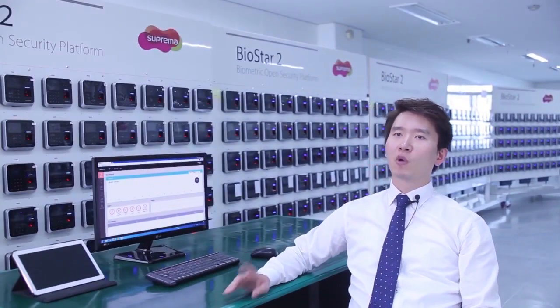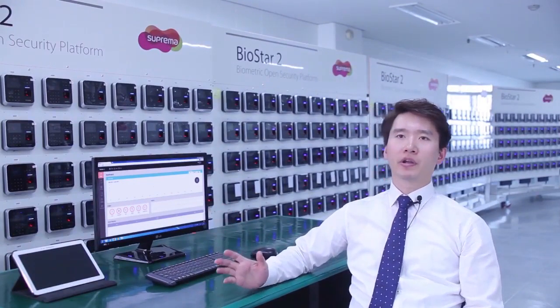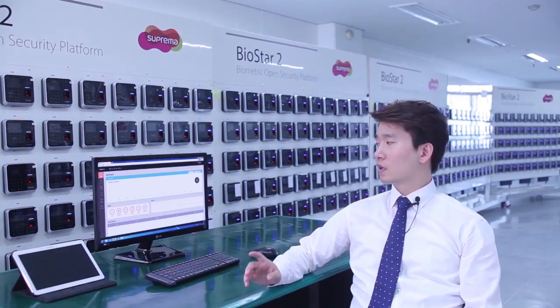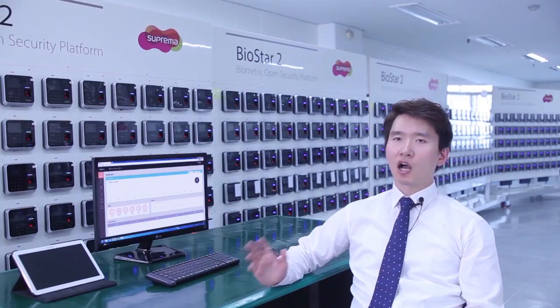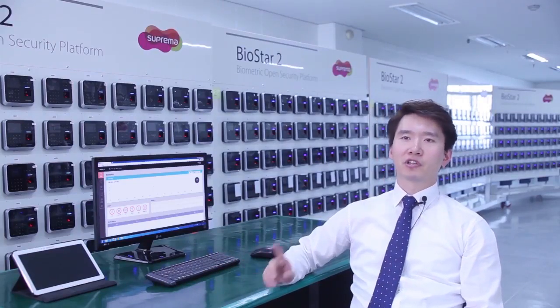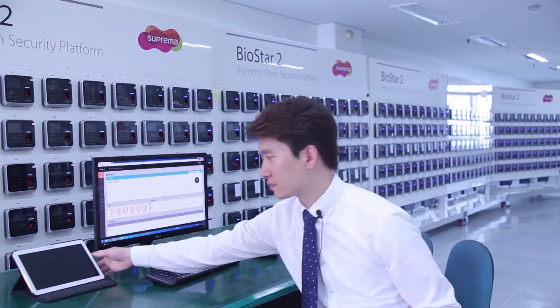BioStar 2, being a web-based system, can be accessed through a web browser that is not restricted by device or operating system. Also, as a benefit of a web-based system, client software installation is not required, which gives users true access freedom. And now, to show its freedom, we'll access BioStar 2 using this Android tablet.